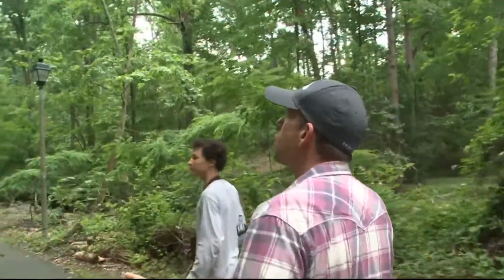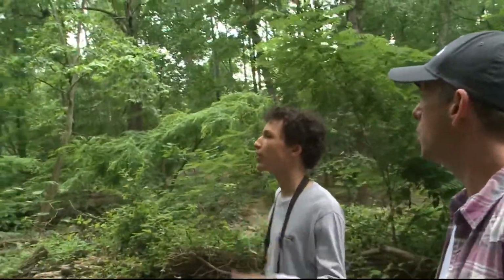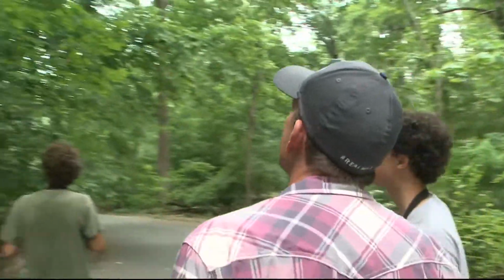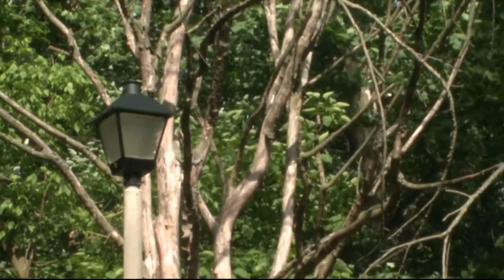All right, so we've arrived at a certain spot. What exactly are we looking for here? We're looking for a red-shouldered hawk, very similar to the red-tailed hawk, but is differentiated by its black and white striped tail. So what are you looking for exactly?